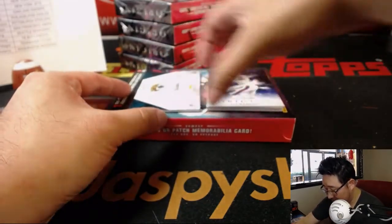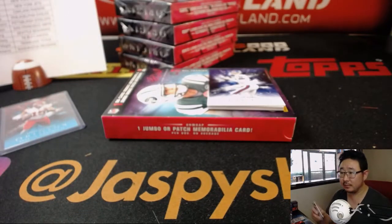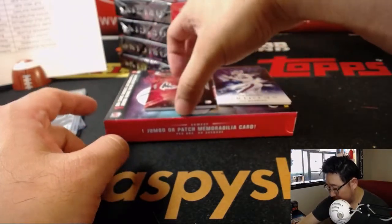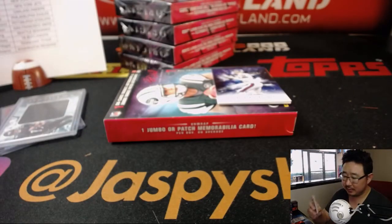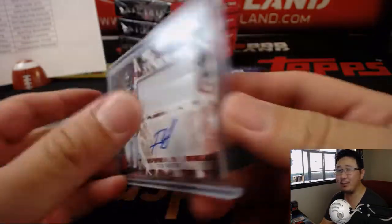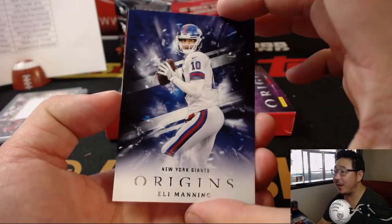And your hits. DJ Left Shark for the Jaguars. That'll be for Chris Nelson and the Jags. The patch auto is Ito Smith. That is for Frankie and the Falcons. Frankie and the Falcons. That sounds like an old motorcycle gang from the 1950s. Or like maybe a car club.